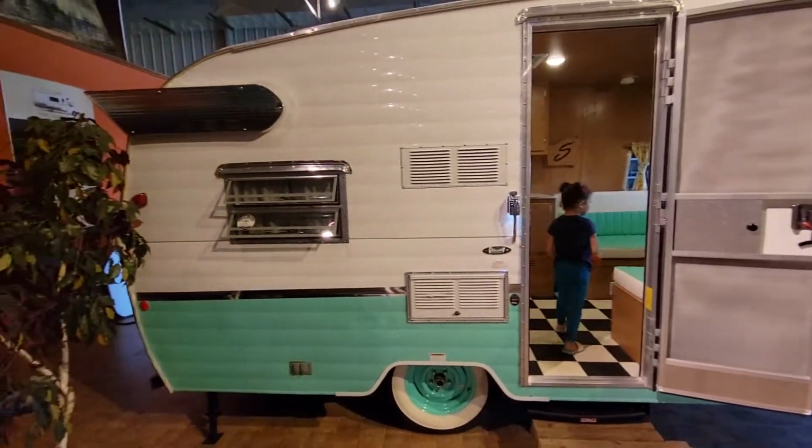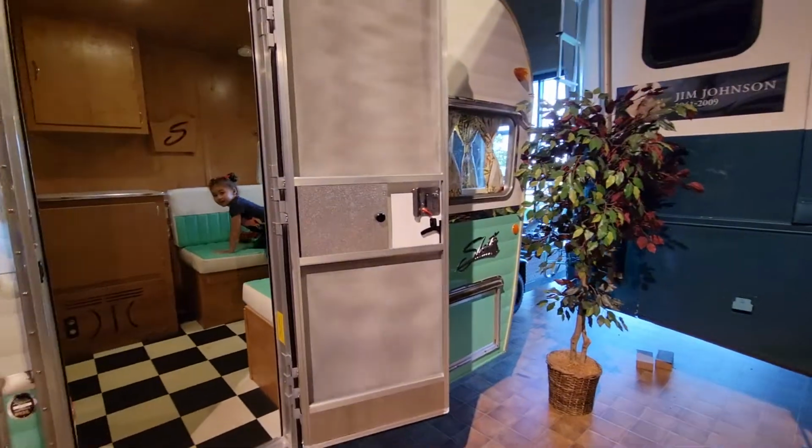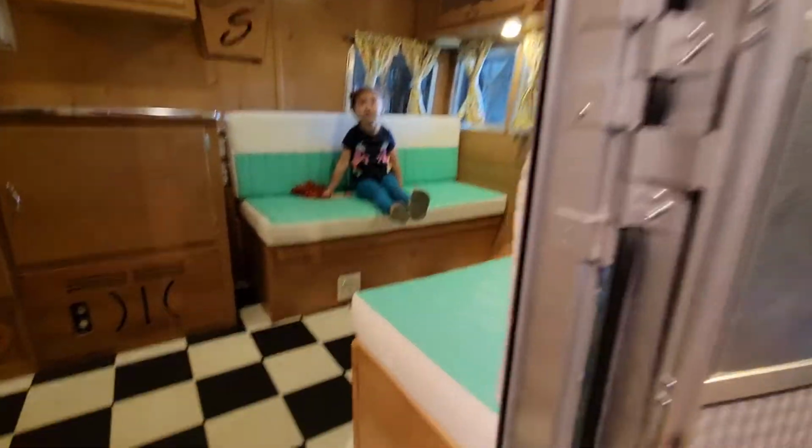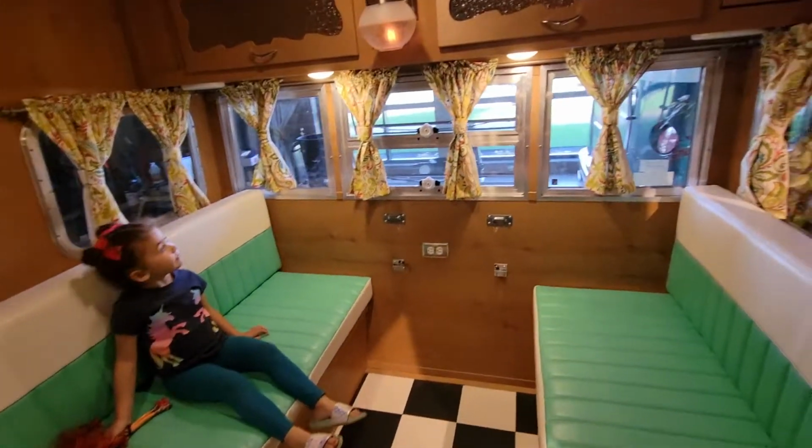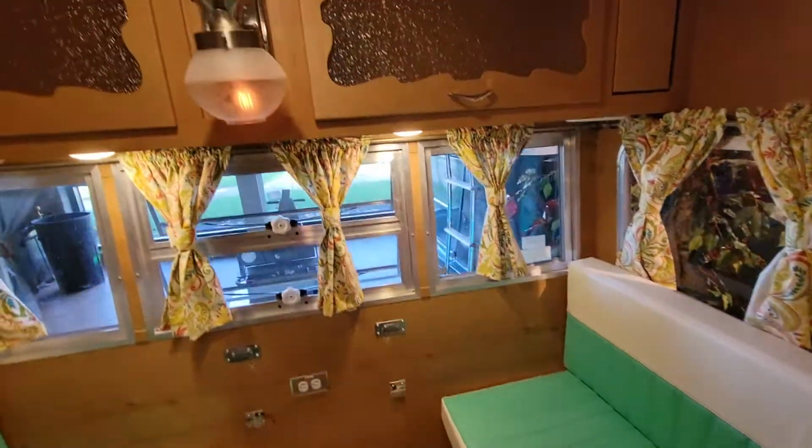This one does have eagles. Why is the Pope on this? I do want to go in this teal one. Look at that. Look how cute that is. Where's the TV? Very concerned about the TV, darling. Oh my gosh. This is cute. This is really cute.